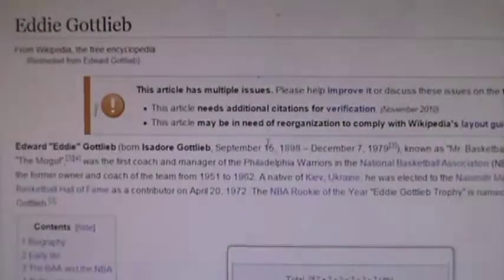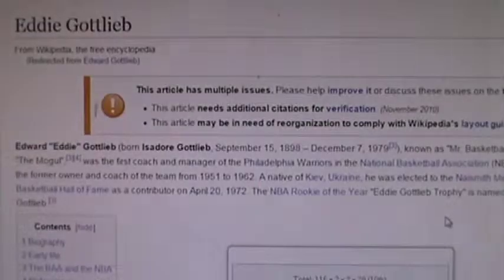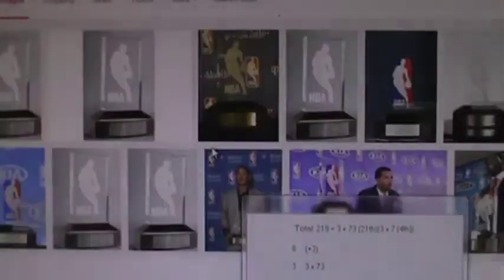And you can solve his birth date, lovely 15, to scoop up more and more gold, known as Mr. Basketball. No, okay, no way. So now I'm curious. I'm a lover of beauty, and typically after we solve something that's this mathematically beautiful, let's shove it into the old image search and see what it is that we're actually looking at. So talk to me. The Eddie Gottlieb Trophy, please.